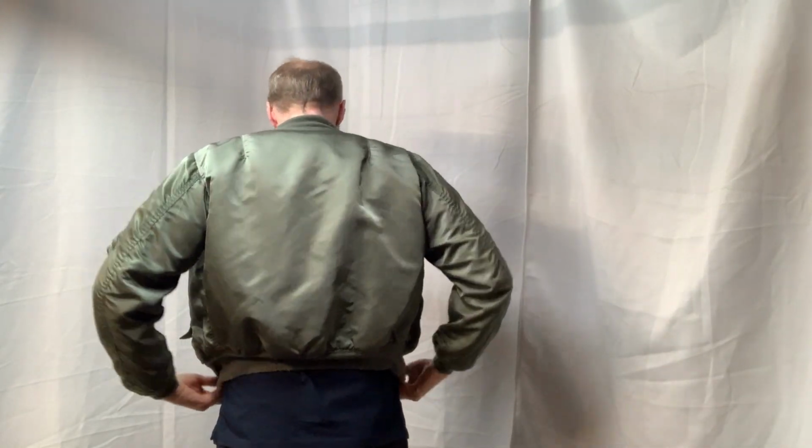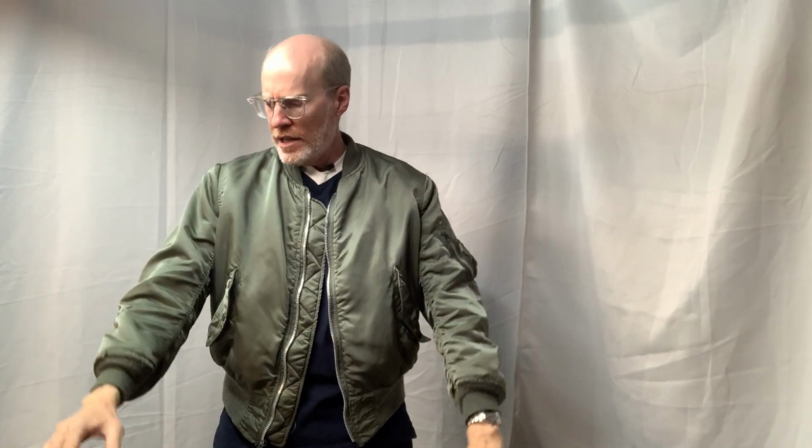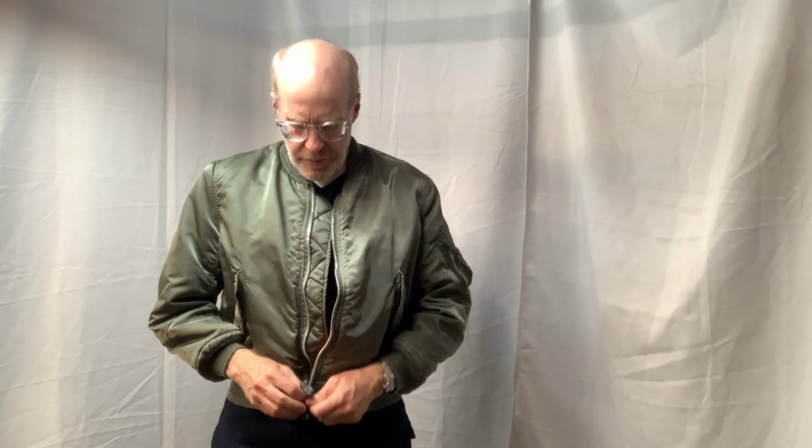I'll just wear it like this first so you can see. It sits right at the waist. And of course, this is a medium, and I'm about a 42 in the chest right now. The shoulders fit right on where they should. Again, the arms are a little short, and then to zip it up, up it goes. And then you also have two hand warmer pockets, which are very convenient.